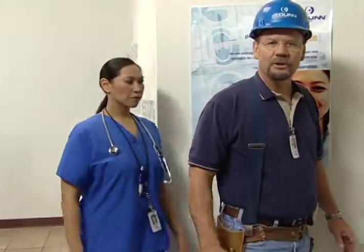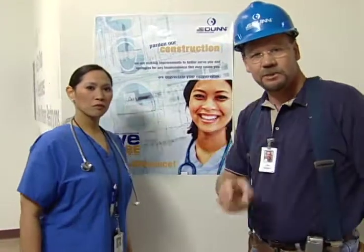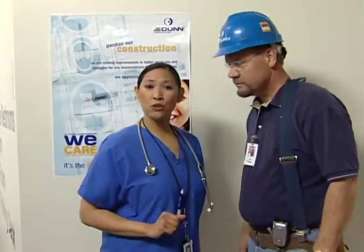The first thing we're going to be doing is putting up temporary partitions to isolate the construction area. Now don't start tearing them down just because it'll make your job easier. We also expect you to control construction traffic. Get to your work area and stay there.